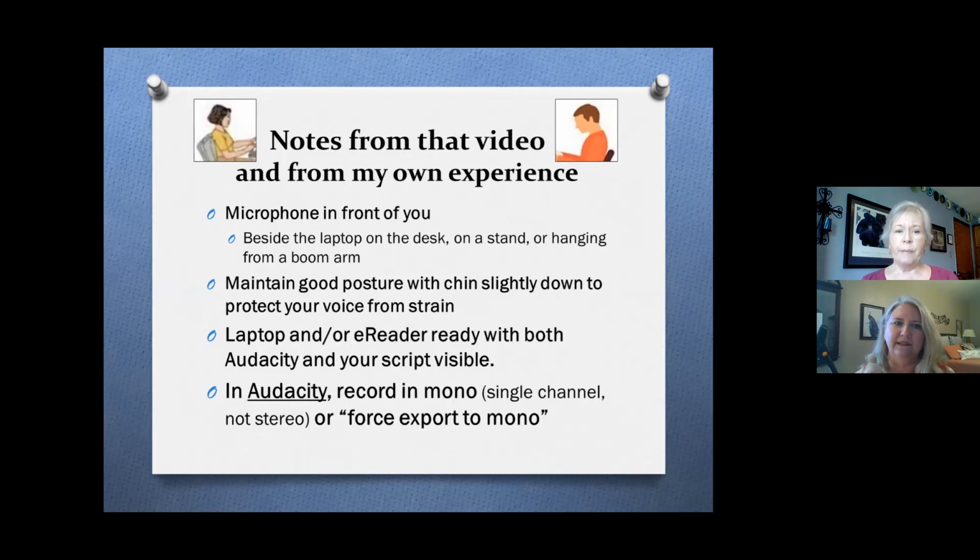You want to personally maintain good posture, and you want your chin to not be up, but downward. So if you have your microphone on a boom and it's coming down this direction, make sure it's down far enough that it's going to pick up your sound, but still be with your right posture, and still be far enough away from the laptop or your mouse that it doesn't pick up a lot of those noises.